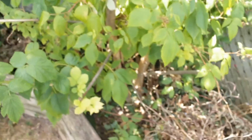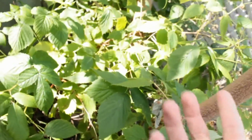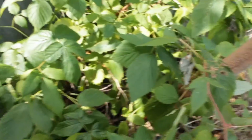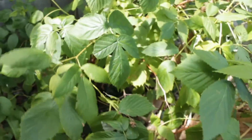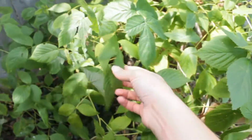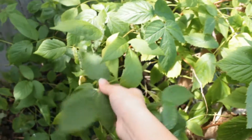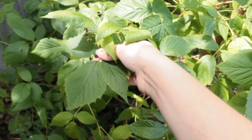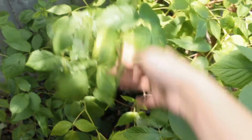Here I have the raspberry bush that I talked about, and I got maybe 20 raspberries out of it, but that's something. I don't know if I'll get any more, but if I don't, I'm going to harvest the leaves for raspberry tea, because I do actually drink raspberry leaf tea. And then I'll just dry them and crumble them up and put them in my basement where we keep all our tea.